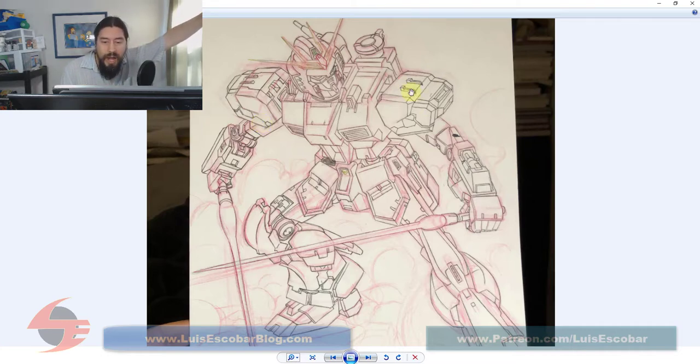Like this, the shoulder was much smaller. This looked bigger than this one, so I had to erase the whole thing and then redraw it again, bigger. The way that I did this was I took a photo of the drawing that I had originally done, and then once I erased it, I just copied my original drawing again, but bigger.